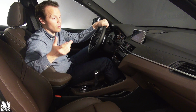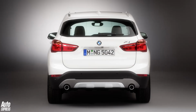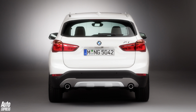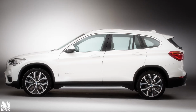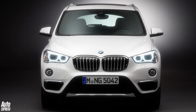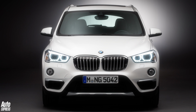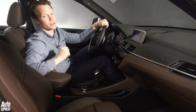As for engines, well, the car will be in showrooms at the end of October. It's going to be a diesel-only lineup like its predecessor. To begin with, you'll only have a choice of 4-cylinder diesels, but there will be an eco front-wheel drive only 3-cylinder diesel that will follow shortly after. As for prices, well, there's nothing official yet, but I'm told it's going to start from around 26 grand.